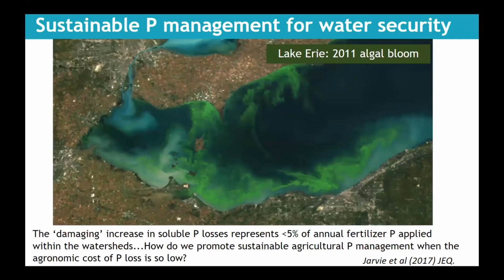And this has led to increasing occurrence and severity of eutrophication and water quality impairment. And an important example, of course, is the re-eutrophication of Lake Erie in the last decade or so, which has seen an increase in nuisance and toxic algal blooms, which have been linked to increases in soluble phosphorus loads coming in from rivers, particularly in the western Lake Erie basin.